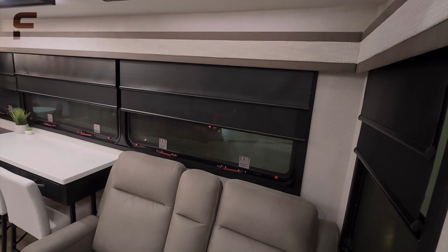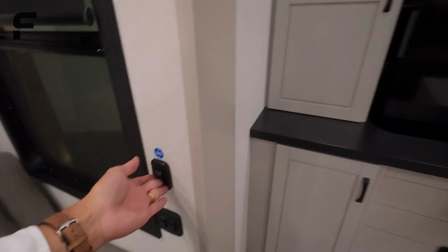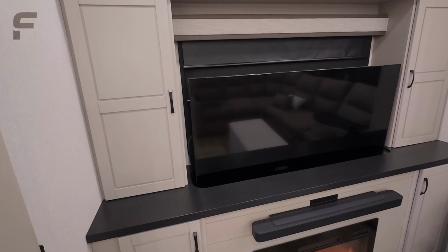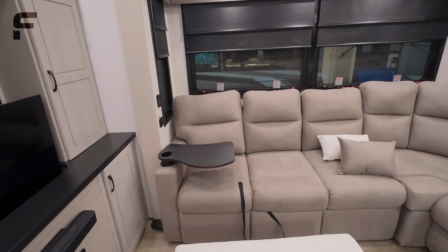Looks like, oh, that's for the TV lift. Those lights weren't on right there. TV lift controls are right here. So you can see this switch right here will move your TV up and down. Pretty nice there. I actually am going to leave that down for when I film a little video for TikTok for you guys.